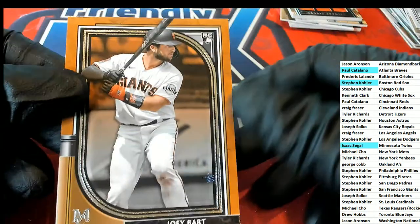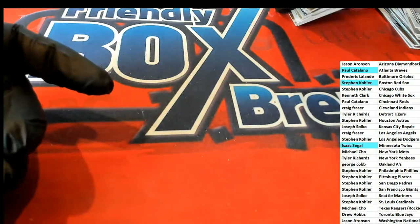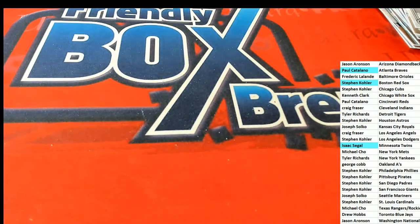And the final one we have coming out of here is a Joey Bart rookie. So some really good things coming out of there in museum baseball. That is good stuff.